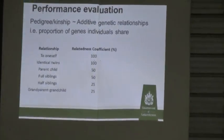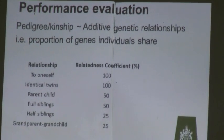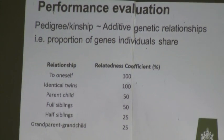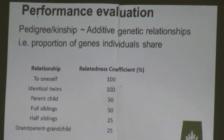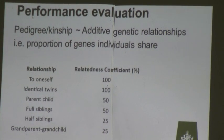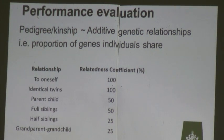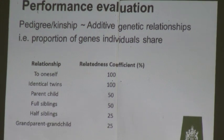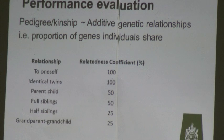When we say that the pedigree is very important, we need that to identify the proportion of genes that individuals have in common. Because you know that an animal is related to itself 100%. Identical twins share 100% of the genes. So in order to identify what proportion of genes individuals have in common, it's very important to know what the relationship is like. Father-son, parent-child relationship will be 50%, because each parent will pass down approximately 50% of its genes to its offspring.